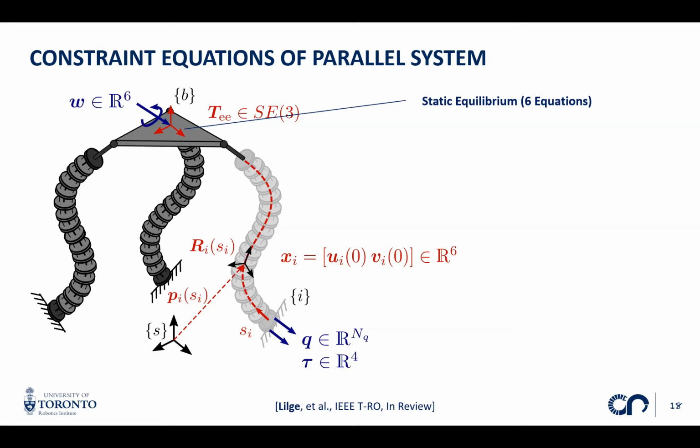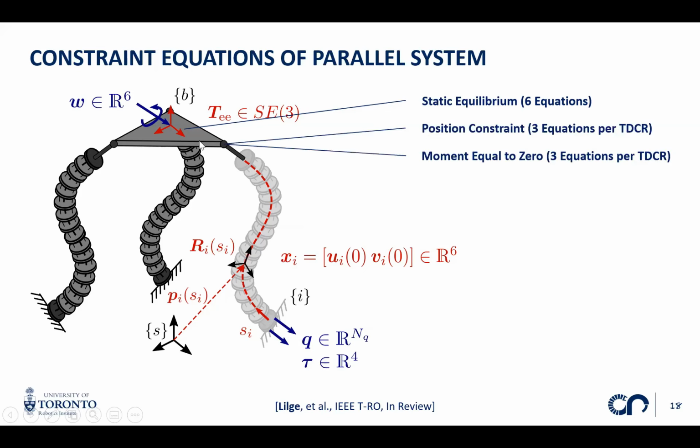So the very first one is, remember when we talked about how we have a static model. That means we consider the robot to be in static equilibrium. So I have to enforce that the sum of forces and moments at this point equals 0. These are 6 equations, 3 for the forces and 3 for the moments, because I'm in 3D space. And these are the first set of constraint equations I have to consider.